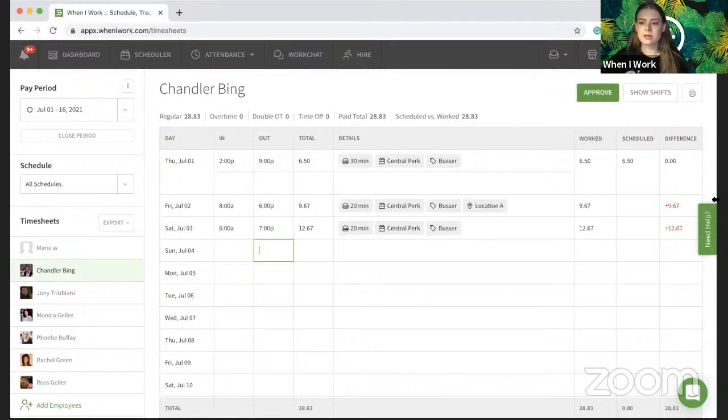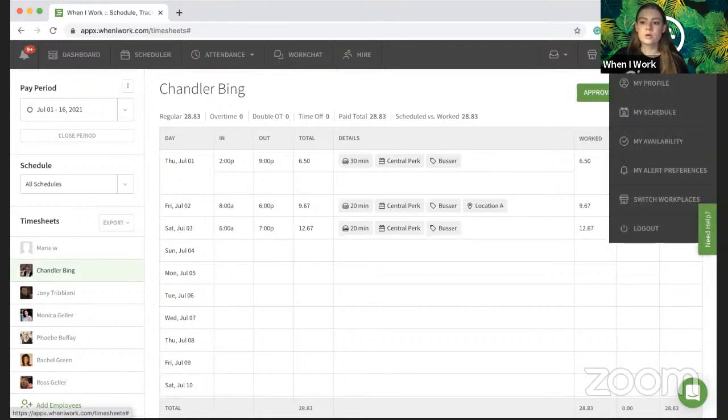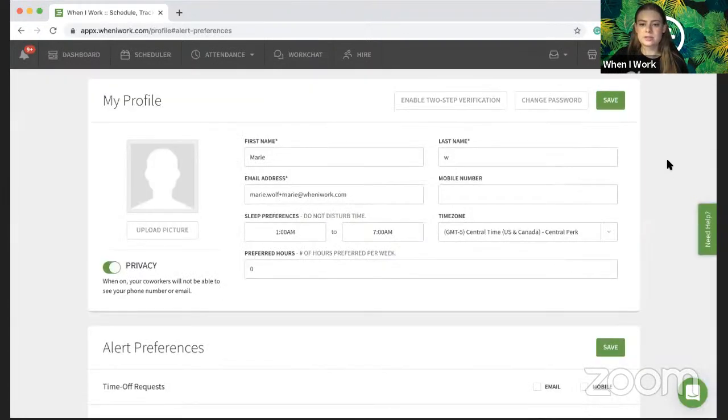So there's also a Help Center article if you want to send to your employees on, it's just alert preferences. So setting your alert preferences, if you want to type that in, you can pull that article and send it to your employees. But essentially, they will log into their account on a computer, click over their name on the upper right-hand side, and just click My Alert Preferences.